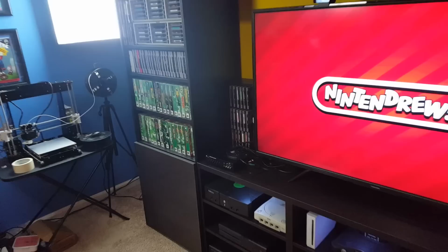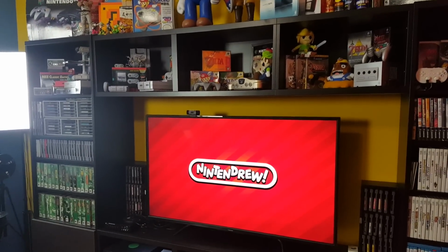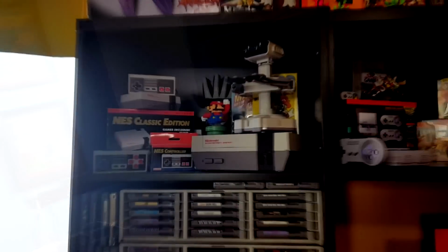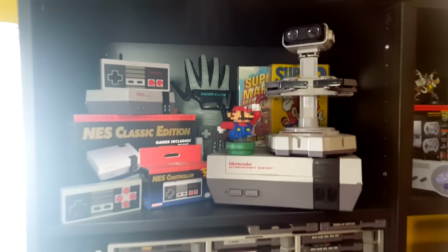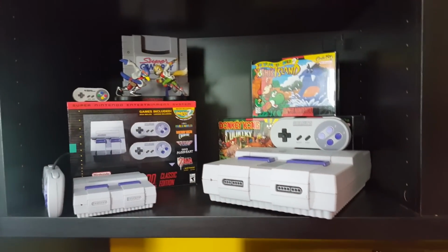On the top of the unit, I've got what I've been calling console shadow boxes. So I've got one to represent basically each console generation from Nintendo. Over on the left side, I've got this NES display, which has some cool stuff like Power Glove and Rob the Robot. The second one is for the Super Nintendo, so I've got a selection of classic Super Nintendo games, as well as a Super Nintendo Classic.